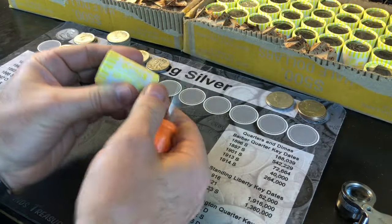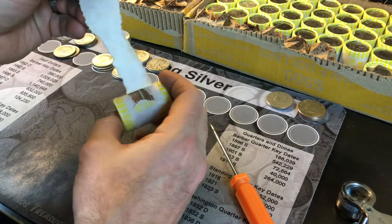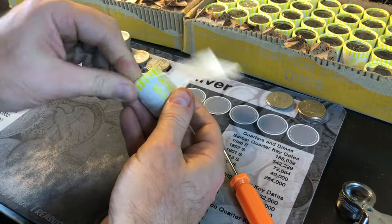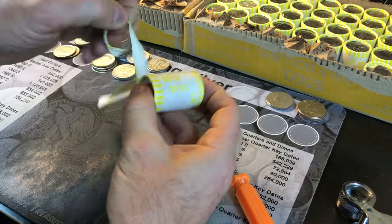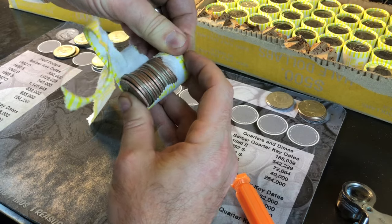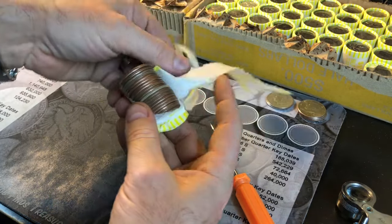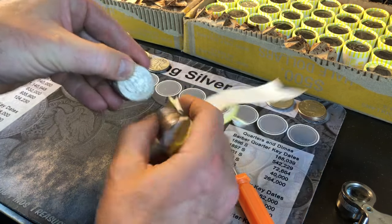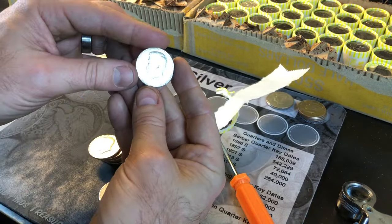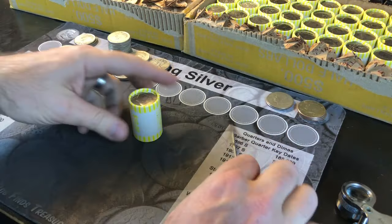Roll number 7. Bad tear job, but we exposed silver. Bad tear job, didn't matter. Is there more? I don't think so. But we've got one right here in the middle. Probably a 64, judging by the edge. And it is another 90 percenter.